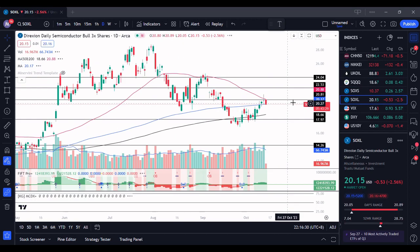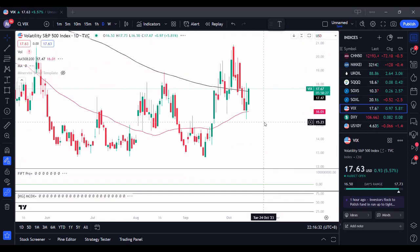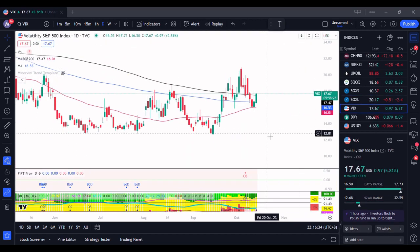Okay, this is the semiconductor ETF. This is VIX, volatility S&P 500 index, which is going up again. But this red candle looks quite good. Okay, it should be low.